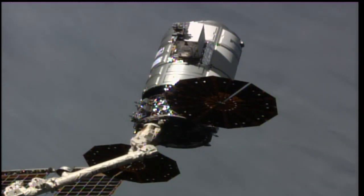We're going to see that separation as the Canada arm retracts away. So it's going to back away from Cygnus, and at that time, then, Cygnus is going to conduct its departure burn. That is what is going to bring it away from the station.